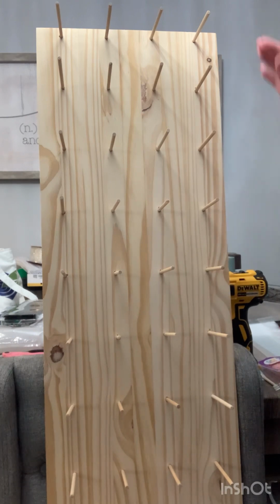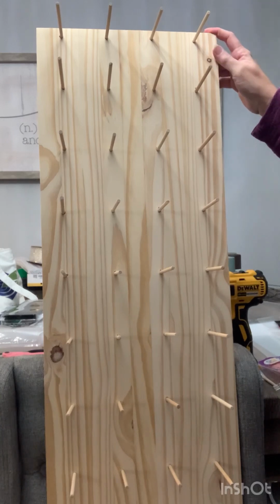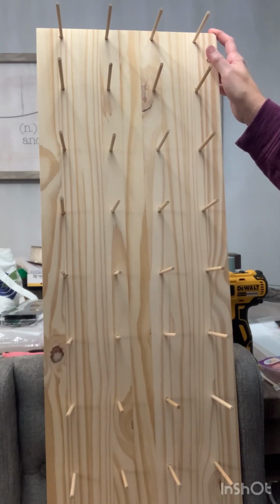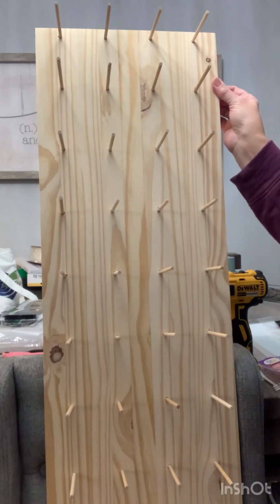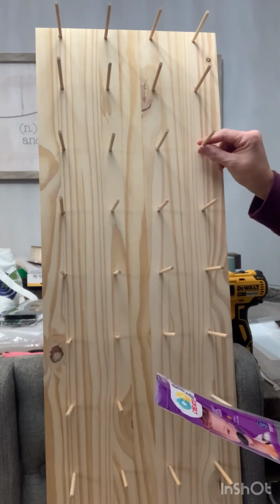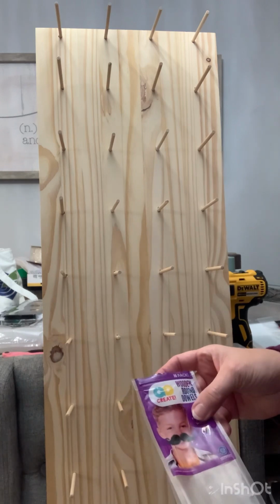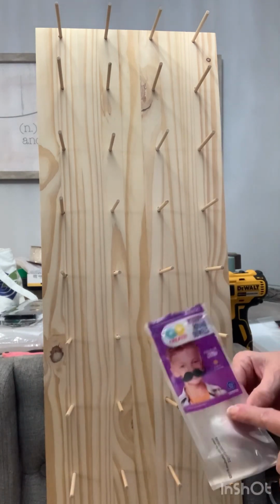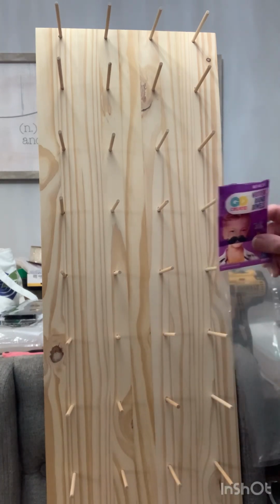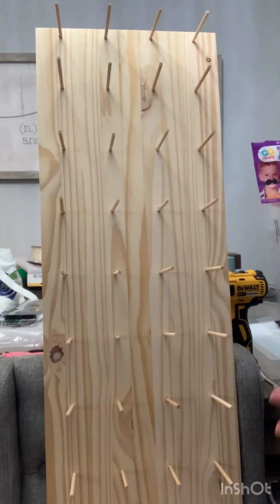So what I came up with was, I already had this 12 by 36 board. I had gotten it at Menards. It was probably $8. It's about 1/2 inch thick. I mapped out how I wanted my jewelry to display on here. I went to Walmart and got these 3/16 inch wooden dowel rods. They're round. They came in a package of 16, 12 inches long. I think they cost like $1.12. So total, this display so far is going to cost me less than $10, right?